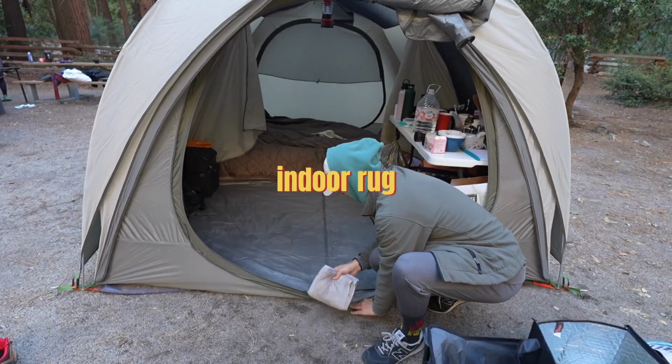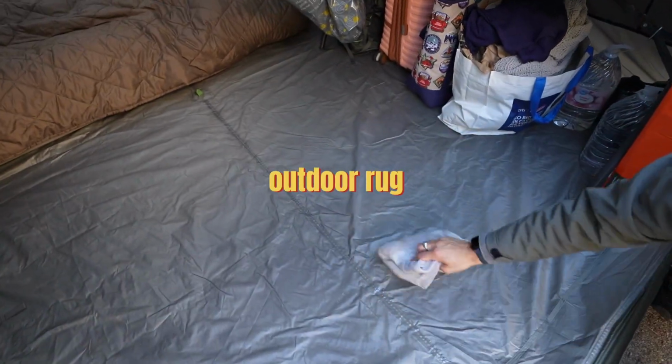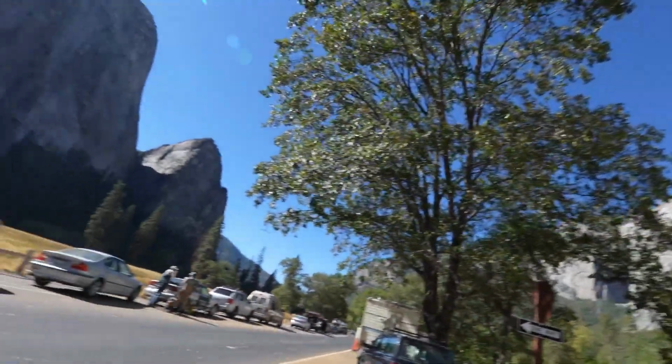A rug for inside your tent, and a rug for outside your tent to rub off your dirty shoes. Keep left at the front. Just literally off the campsite is this amazing view. Look. Ooh, I can't even fit it on my camera.